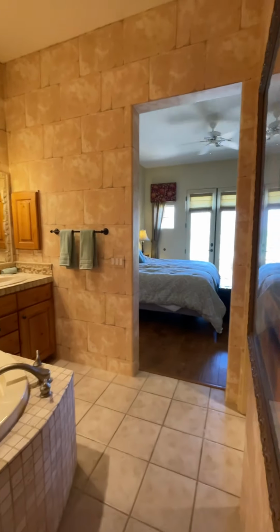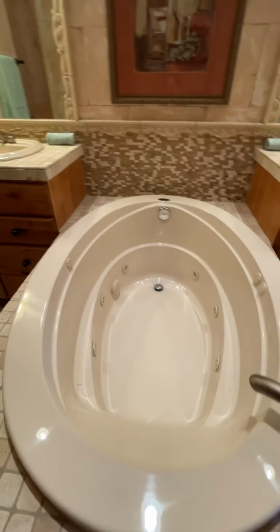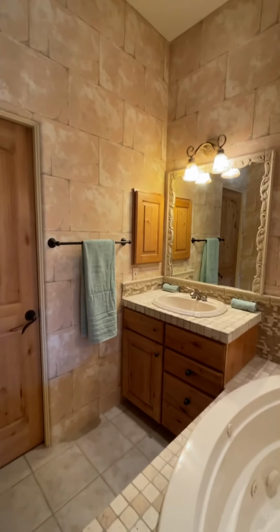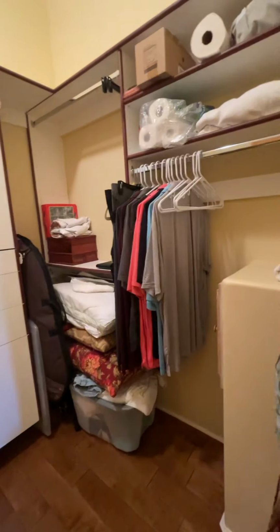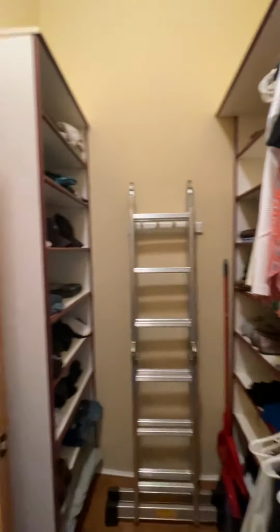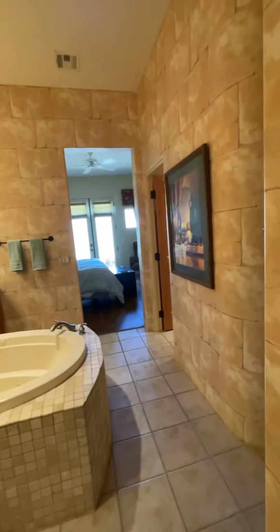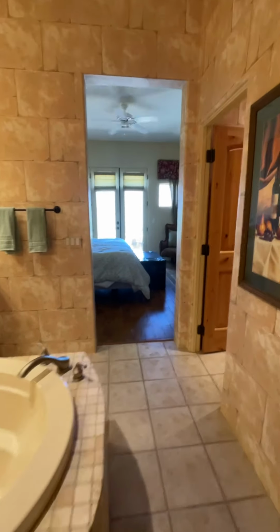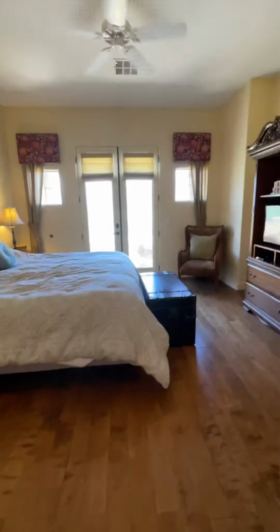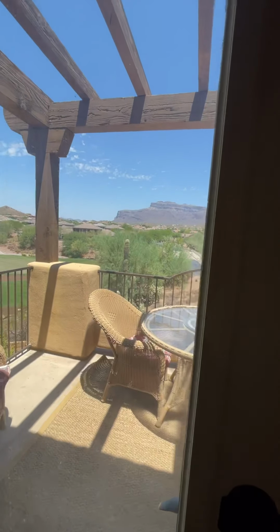And here's another view here. Right, jacuzzi tub. And this should be another walk-in. So it's going to be more of a grand walk-in. We've got built-out closets. And then we're going to walk out to this balcony.